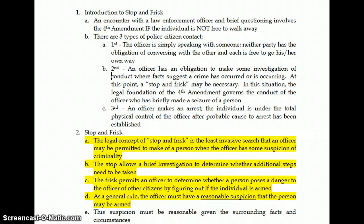Now, people ask me all the time, can an officer stop me and order me out of the car? The short answer is yes, he can. Not only can he order you out of the vehicle, but he can also order your passengers out of the vehicle. He can also do a frisk or a pat down on each one of you. This goes towards the officer's safety.